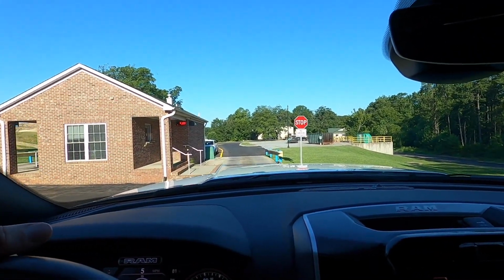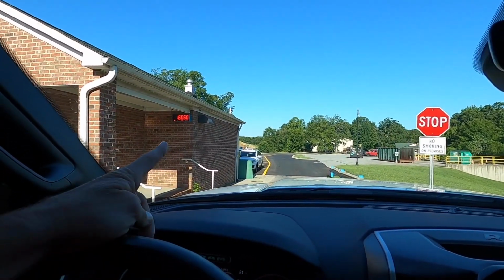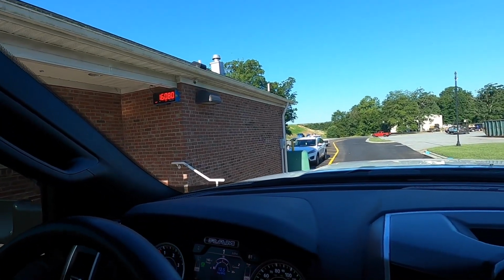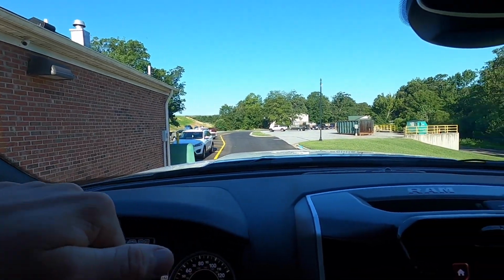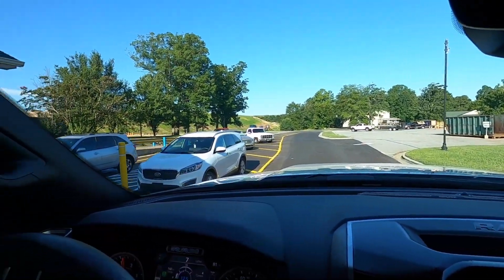This is the scale house where the operator is, and on the scale up there you can see it gives the weight of what you weigh. And there is, I'm not going to show her face, but there's a lady behind the glass over there. Kind of gives you a thumbs up when she's got your weight.